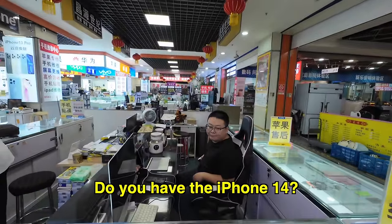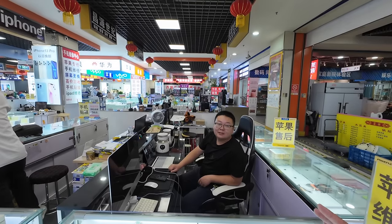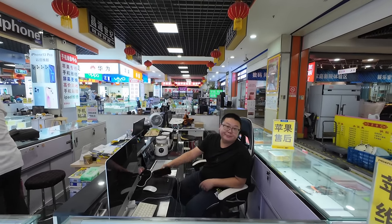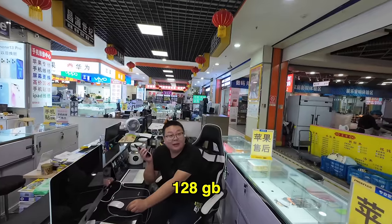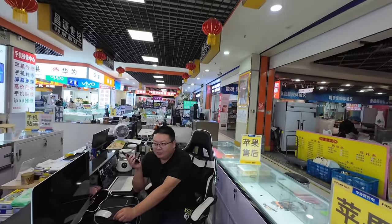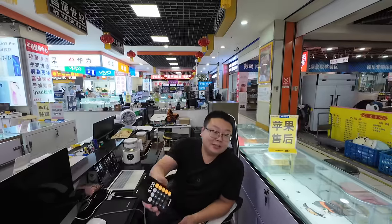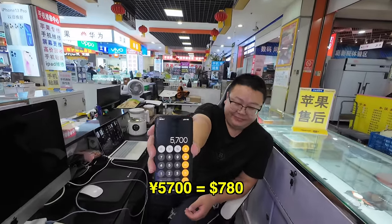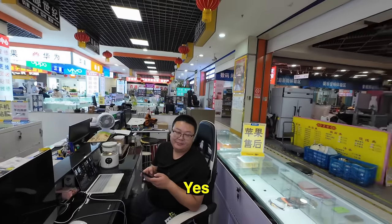Wow, so for 5,700, you can get yourself a brand new iPhone. Okay, so for a brand new iPhone, you can pay 5,700, which is just over £500 for the new iPhone 15.